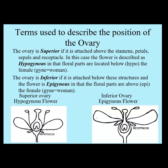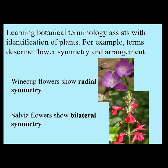And the reverse, we'll be looking at some where the ovary is inferior. So in that case, those structures are located above the ovary. And in that case, it would be epigynous, above the female, epigynous. Okay, and there are illustrations that make sense, right? And that terminology assists with the ID of plants.